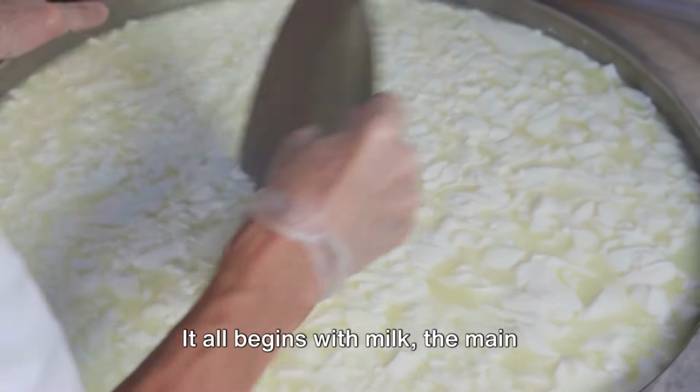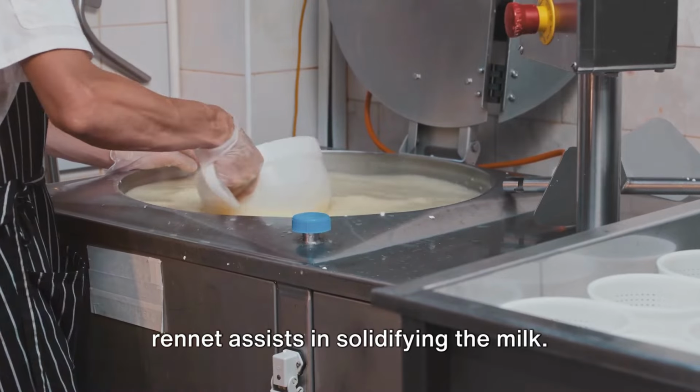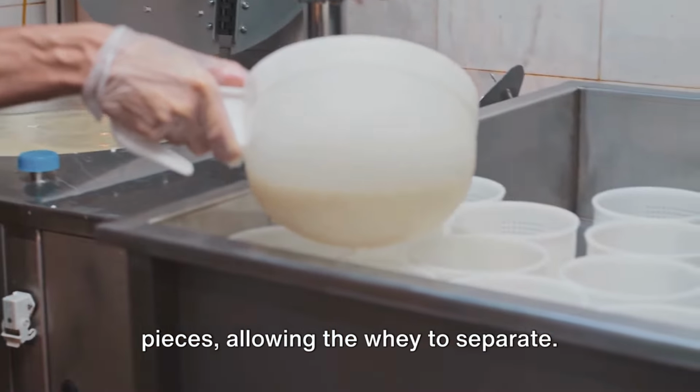It all begins with milk, the main ingredient, which is treated with cultures and rennet to kickstart the curdling process. These cultures help to develop the distinct flavors of the cheese, while the rennet assists in solidifying the milk. Next, the curdled milk is cut into small pieces, allowing the whey to separate. The size of these pieces influences the texture and moisture content of the cheese.